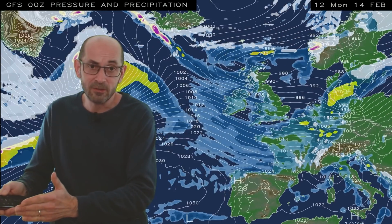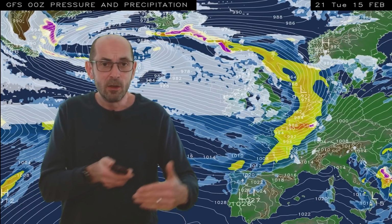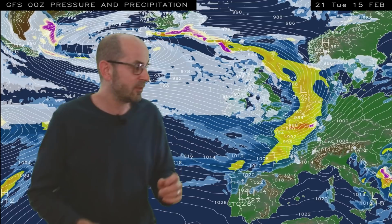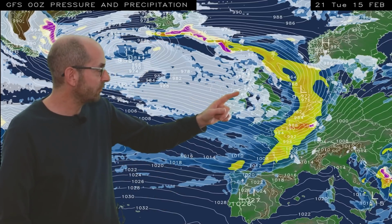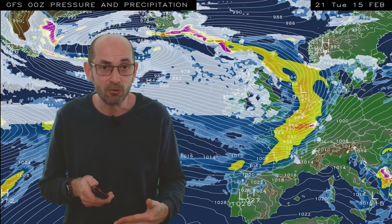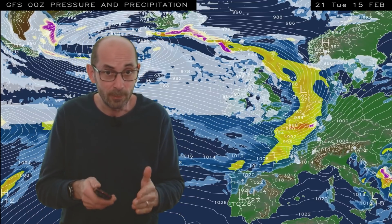But then, through the later stage of this animation, that unsettled theme really continues. Heavy outbreaks of rain push across the UK at times, and by 21 GMT, Tuesday the 15th, colder air from the west, the northwest is returning. It's bringing the risk of wintry showers to the west and the north of the UK once more.